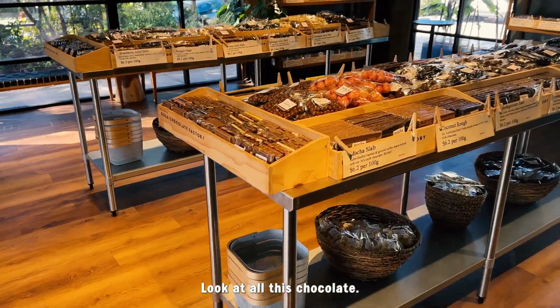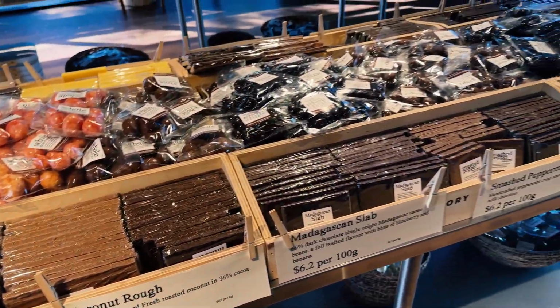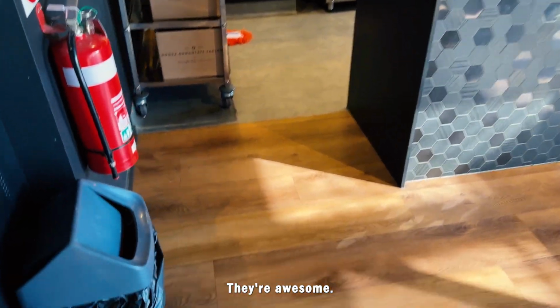Look at all this chocolate. It's like heaven on earth in here. Ellie and I love it here. They make all their chocolate in the back. They're awesome.